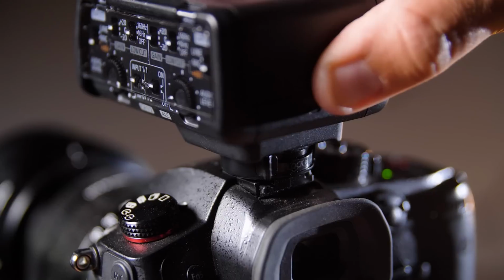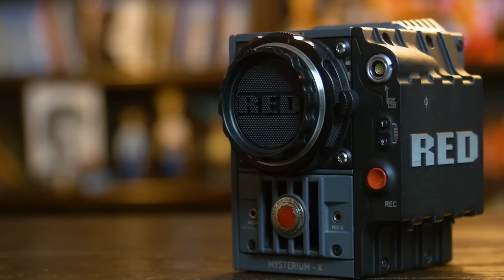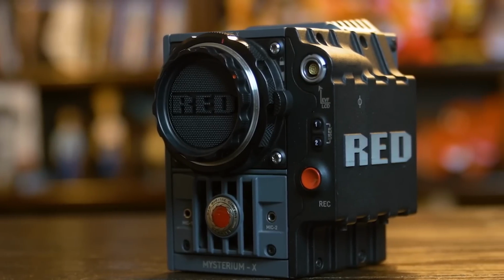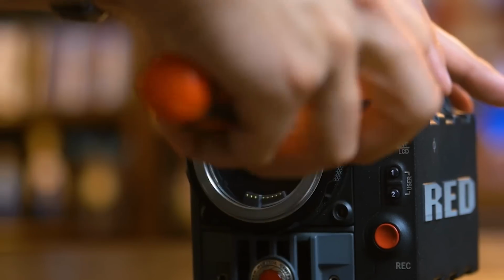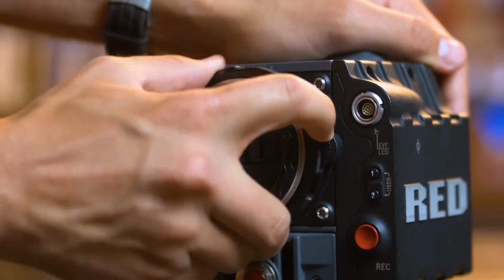Does it have a hot shoe mount? Is it designed to be able to pick up and start shooting, or does it need a bunch of other accessories to film with? These are things that you need to take into consideration and determine if it's important or not for you with what you'll be filming.